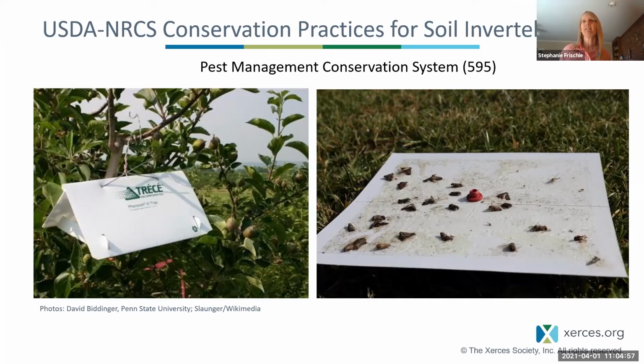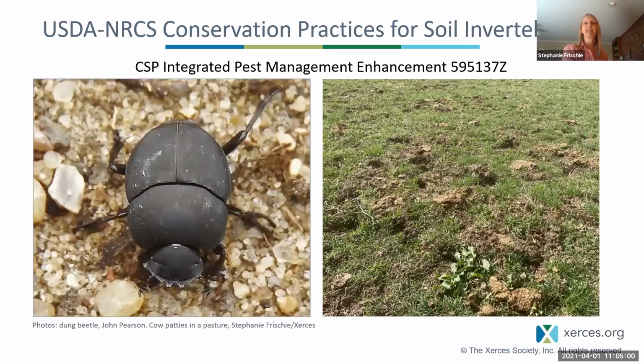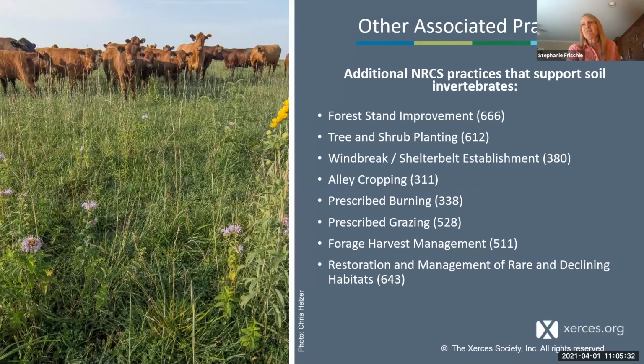And then related to that is an enhancement under that practice. The CSP enhancement targets reducing the impact of livestock parasite treatments, such as ivermectin, that could pass through the livestock and be present in the manure and still have the active ingredient be harmful to dung beetles that consume the dung from treated animals. So just summarizing here the series of NRCS practices, here's another short list of many other associated practices that are available and that will help support soil life.